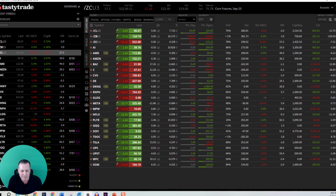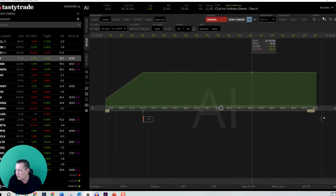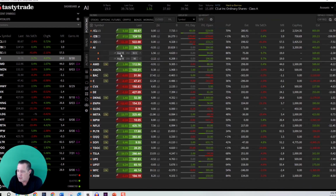AI, we've actually made $290 in this trade, and we've got a strangle on at 32 to 50. We're right in the middle, at 39 is where the stock is right now. There is earnings, it looks like, on 8:30, so we're still a ways out. The expiration date on August 18th is actually going to occur before earnings.